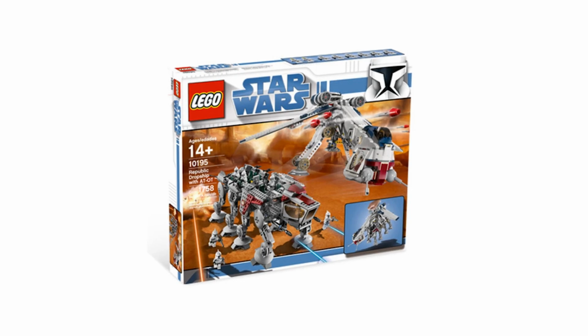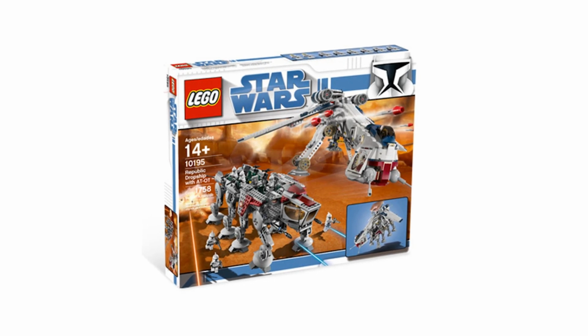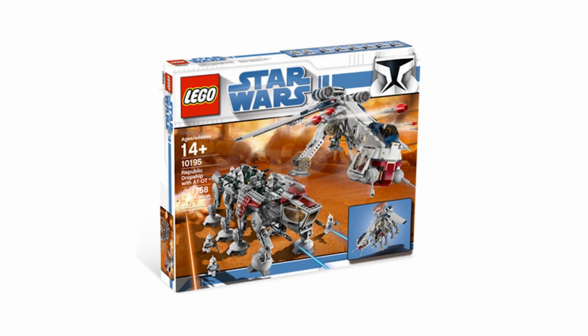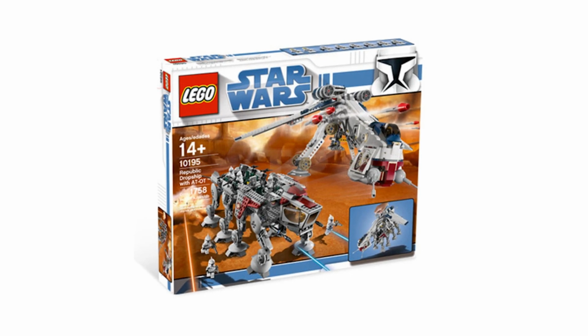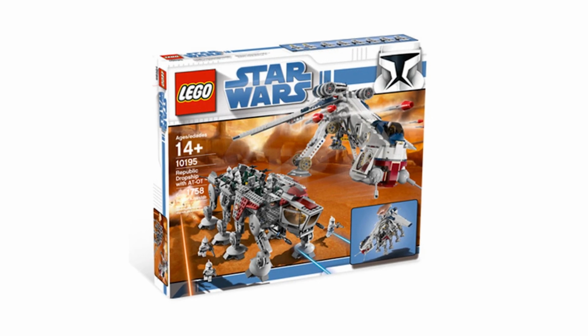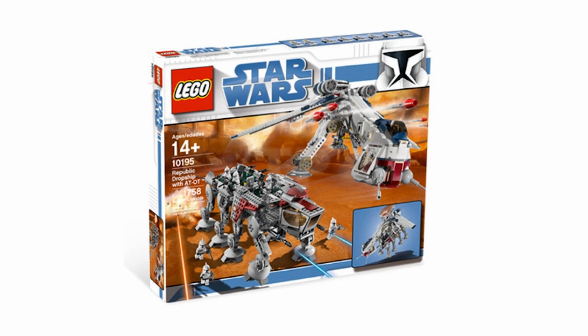10195 Republic Dropship with AT-OT. Honestly, if I did not put this set at number 1, I know I would get flamed in the comments. This is one of the most beloved LEGO Star Wars sets of all time, and with good reason. I don't even have this set. I'm not sure I'll ever have this set unless I become a millionaire at some point because it is so dang expensive.